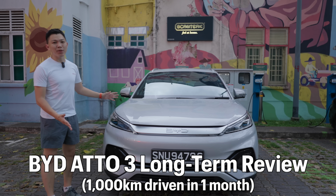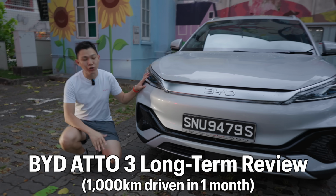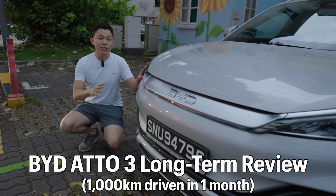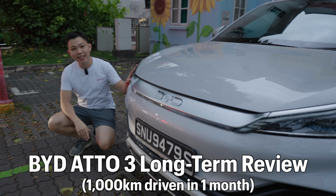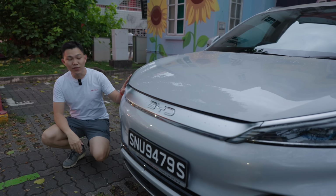This is my long-term review of the BYD ATTO 3. As many of you know, I've been a Tesla Model 3 owner for a year, and right now I get a chance to drive this car for almost a month. Let me share with you my long-term verdict on how this car is for owners.